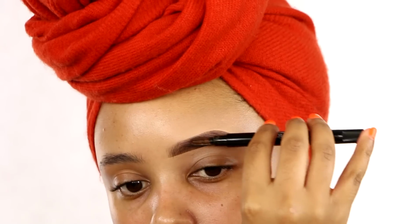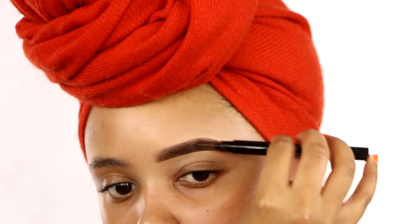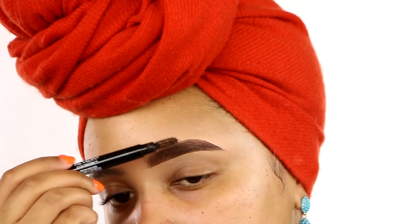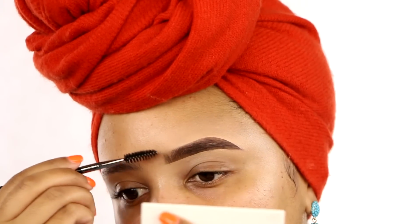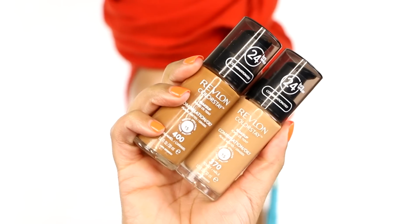Once again, I'm going to take that brow mousse, same shade, soft brown, and distribute that in a downward motion throughout my brows to set my brows and define my brow hairs. I'm also going to take a blank spoolie just to evenly distribute that brow mousse, and this completes our intense and glam brow.